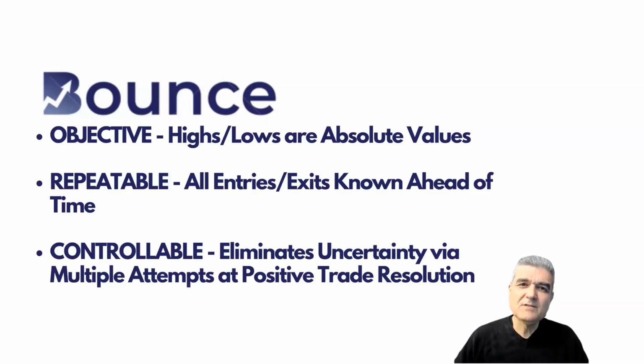So the strategy in all its facets is very objective, highly repeatable, and totally controllable. It eliminates the huge amount of uncertainty that most people have in trading, and especially eliminates the uncertainty in day trading by giving us multiple attempts at resolving our trades. Instead of just assuming that every one of our trades is going to be successful, we accept the fact that many of them will not. But if we don't quit, if we stay focused, if we stick to our methodology, we're able to resolve every single one of our trades into positive territory and continue growing our account. That's what makes Bounce such a powerful, interesting day trading strategy.